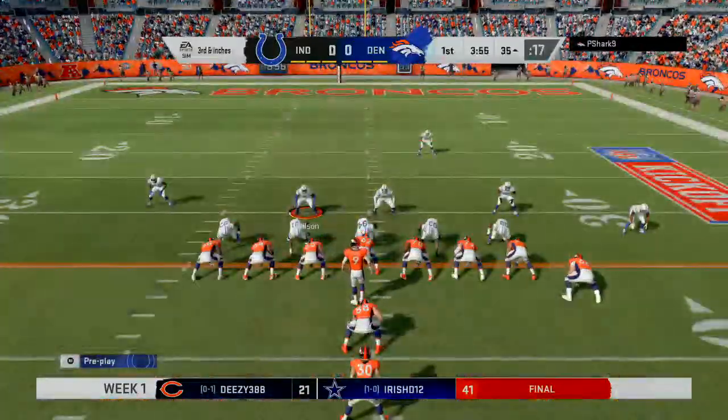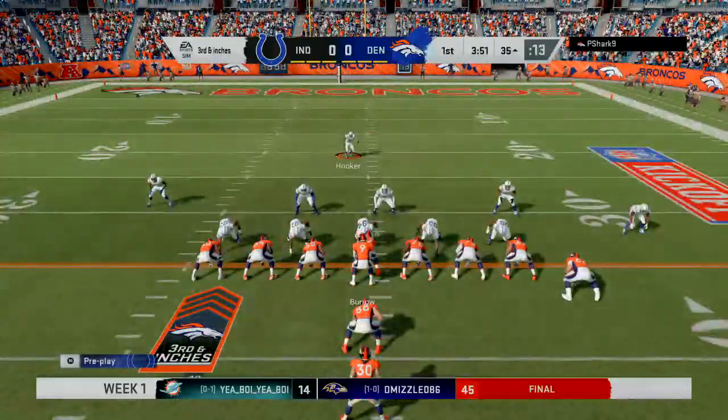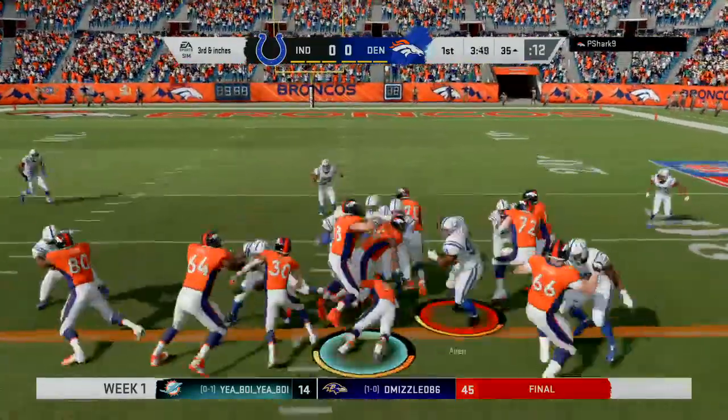Ready? 60 Pittsburgh. Hey, watch the screen. Watch the screen. It's a quarterback sneak.